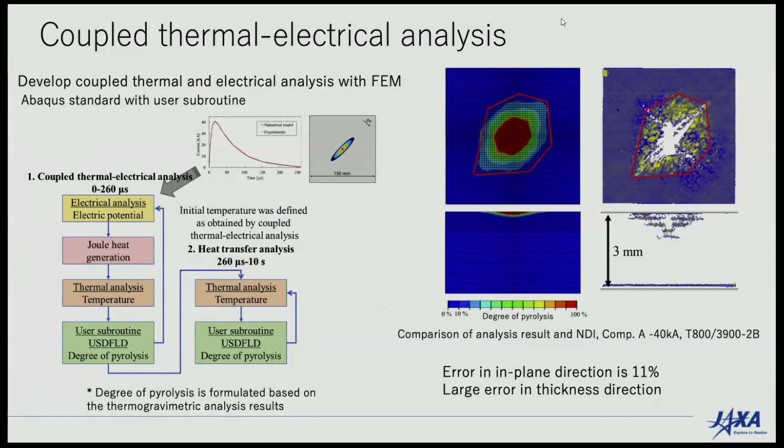This figure shows the result of the numerical analysis, and the right-hand side shows the result of the ultrasonic C-scans obtained in the experiments. As you can see, the overall shapes and the area show a good agreement with each other. In this case, in the in-plane directions, the error between the numerical simulation and the experiment is about 11%. But still, we can see a large difference in the thickness direction. In the actual damage, deeper delamination can be observed. So this shows we have to modify these numerical simulations more.